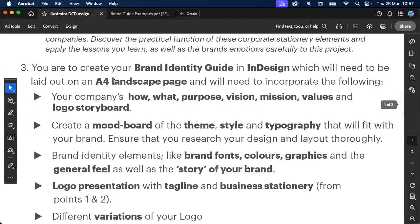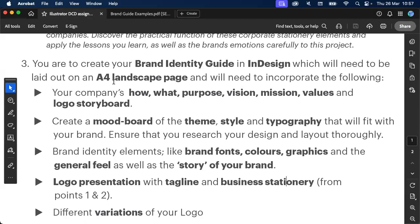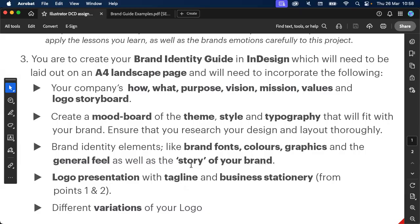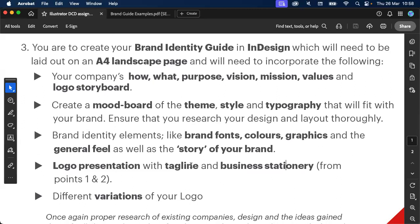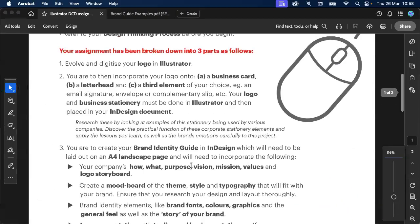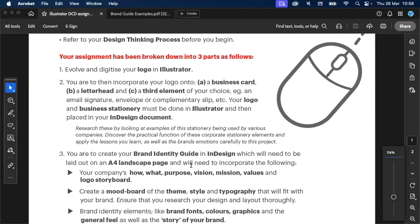So your brand guide, that's your part 3 in InDesign, is basically incorporating everything that you guys have done, from planning out your vision and your mission to your logo design and even your business stationery, except now this is not an interactive PDF that you're filling in. You're physically designing the layout of every page and styling that to fit your brand personality. Okay, any questions about this part? I will show you guys examples, of course, of past students and what they have done. But those are your 3 points to this assignment.